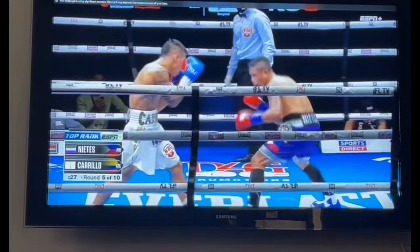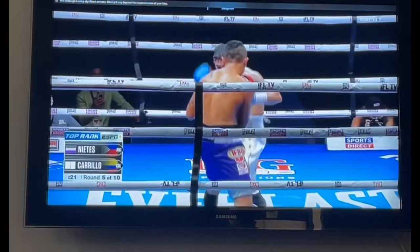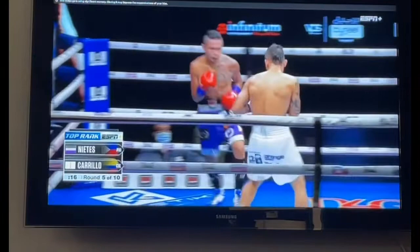I think sooner or later, Nietes is going to realize that Carrillo doesn't fight well going backwards. Anytime he would put pressure on him and throw combinations, Carrillo gets himself out of position. Good hook right there.